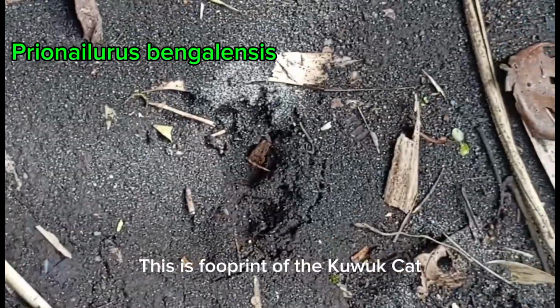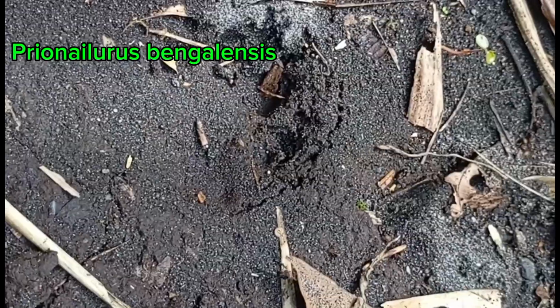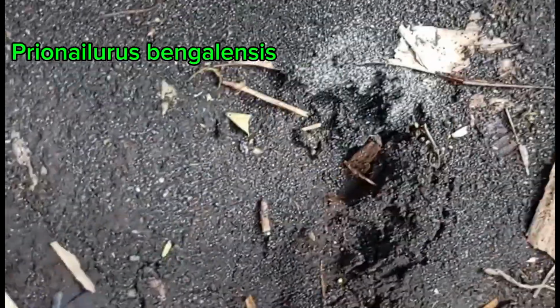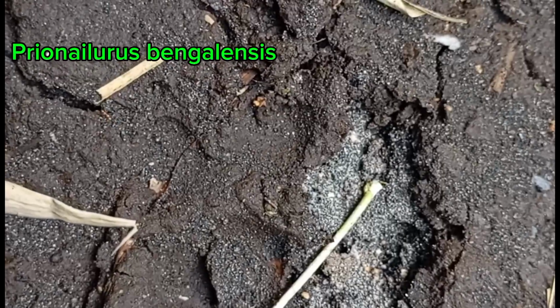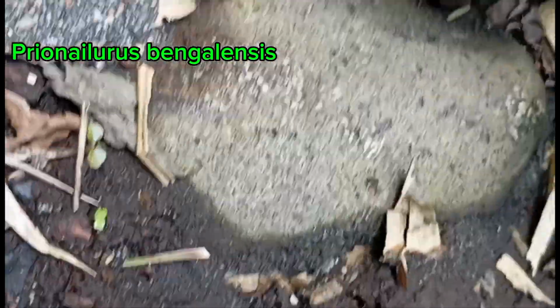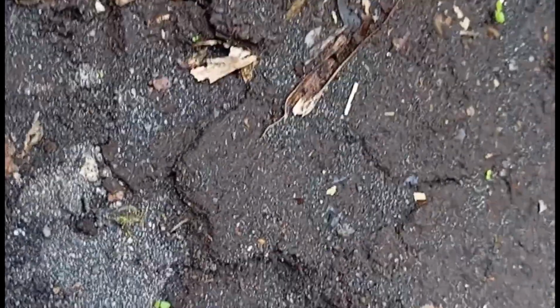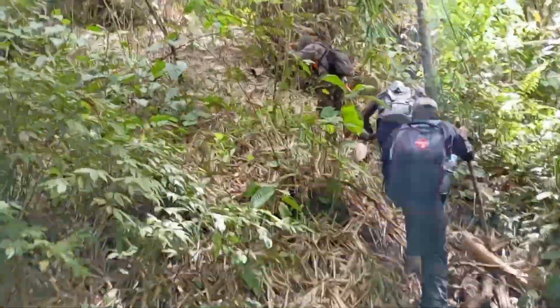This is footprint of the cat. Apa namanya? Belacan-belacan kalau bahasa selatan. Baru ini. Panjang berapa tuh? Udah no. Aduh, jam. This is our way out of the forest.